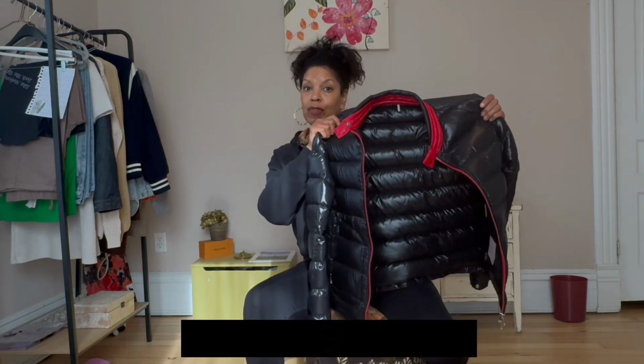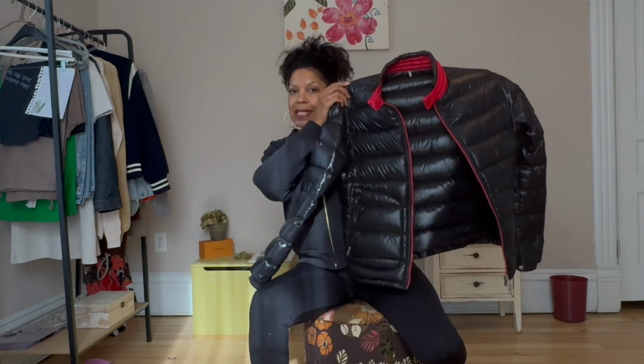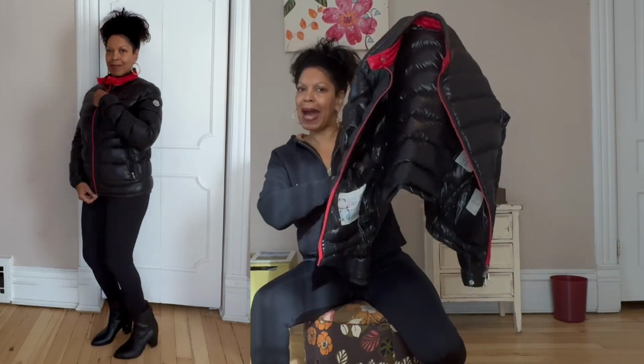We're doing Moncler over here. Moncler ski jacket. This is one of my favorite coats. I reach for this coat all the time. It's lightweight, but it still keeps me warm. I love the red piping on the collar. I love the contrast red zipper. Got good pockets. Moncler is Moncler.